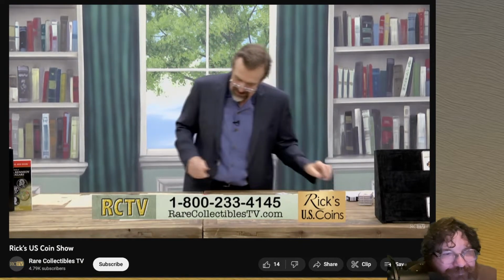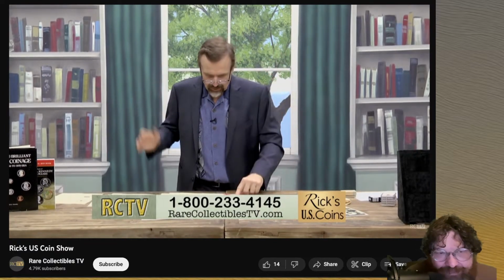So the Lincoln cents in high grade, of all the five denominations, are right up there with the Franklins in terms of difficulty. Just about as tough as the Franklins. They're harder to find in high grade than the Jefferson nickels, the Roosevelt dimes, and the Washington quarters. The Lincoln cent actually is the toughest of the modern coins from this period to get in high grade.